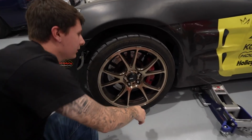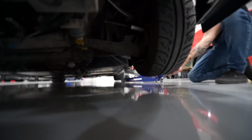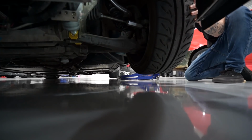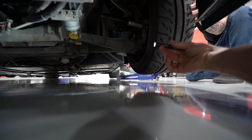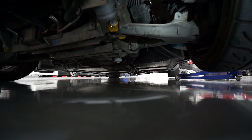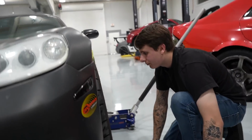Yeah, I'll help him out a little bit. You got some play? Yeah, it does. It's like a tie rod, an inner tie rod or something like that? All right, wiggle it again. Yeah, that's definitely something with the tie rod. It's wiggling the other wheel too, so there is that factored in, but it looks like there's more than there should be. I thought I replaced the inner tie rods last time I was here. What else could it be?